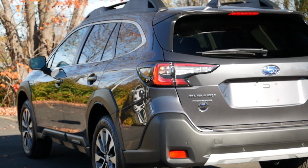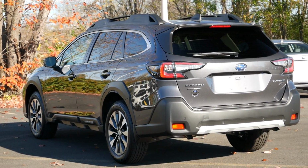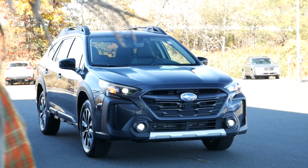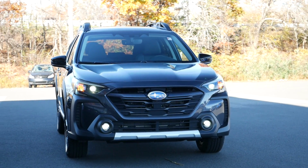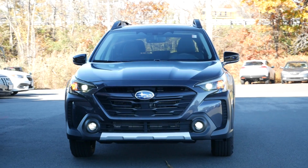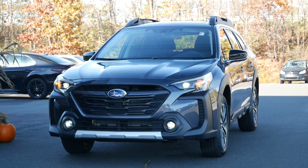But the Limited XT, you have 8.7 inches of ground clearance, which is standard across all the trim levels except for the Wilderness. You also have Subaru symmetrical all-wheel drive, which does come standard, whereas some rivals offer all-wheel drive as an option, so you're paying extra. And I think that's why a lot of Americans who do live in colder regions of the US tend to choose Subaru over other competitors in this segment.